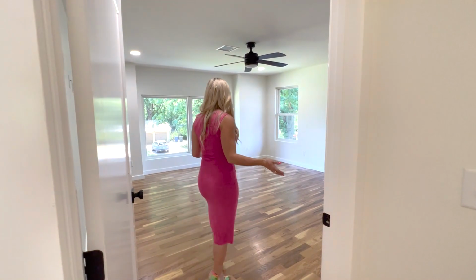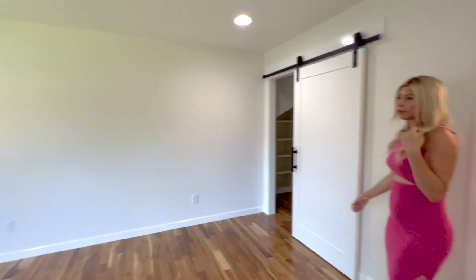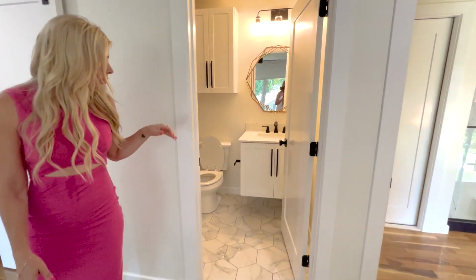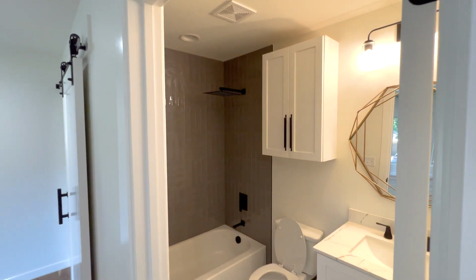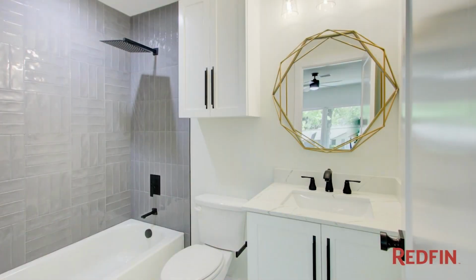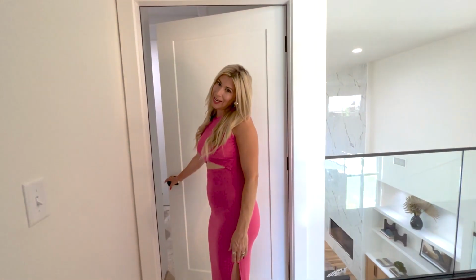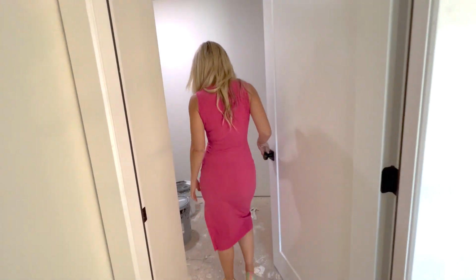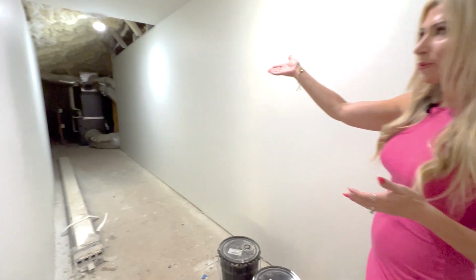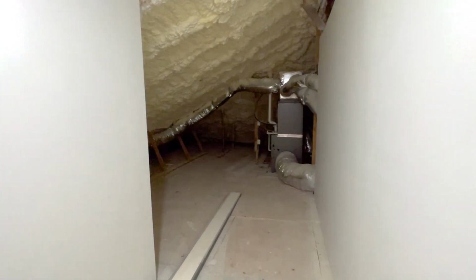Okay, so you have 2 bedrooms upstairs. So this one, and again, it's got its ensuite. Great tile in the shower, floating cabinets, and very nice closet. My Barbie camera girl loves the attic space right here, which there's plenty of it. And there is spray foam insulation, so it feels super fantastic up here, but plenty of space for you, you know, to store your Christmas stuff, to store your seasonal things.